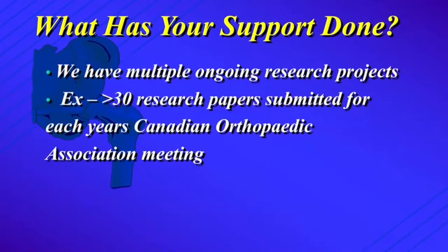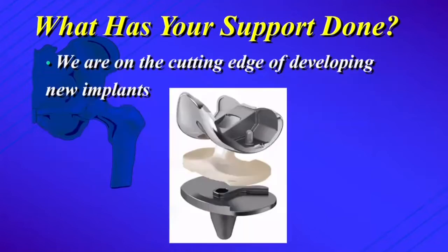What else is your support? I mean, we have multiple ongoing research projects at any given time, and you're going to hear just about a few of them. Here's an example. Every year, Canadian Orthopedic Surgeon Group meets. We submit over 30 research papers for consideration at that meeting each and every year, by far and away the most than any center across the country.